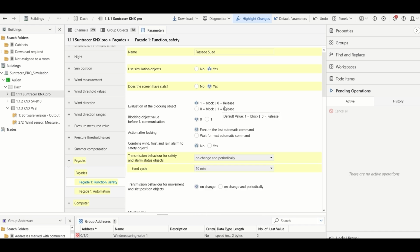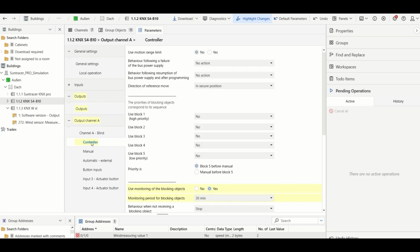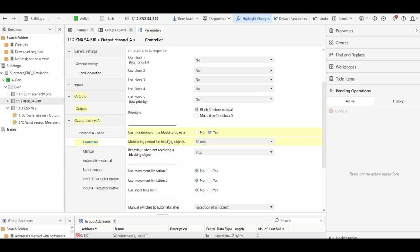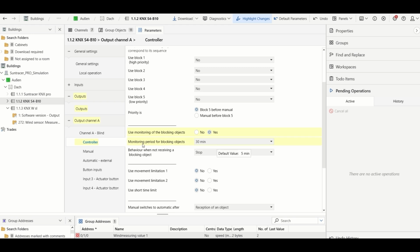Next up, we're going to have a look at the actuator. In the actuator, we will need to go to the outputs. We will say the blind is used, and then the output channel A, the controller, and here we can see use monitoring of the blocking objects. Here the default is no, but for this example we want to say yes, and we want to monitor a period for blocking objects of 30 minutes. Remember, in the settings before, we set the 10 minutes, and this is, once again, as in the last video, the relation we recommend.